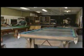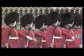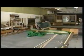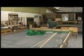The felt comes in various weights and ranges in price from $500 right up to over $1,000. John gets it from the same company that makes the coats for the Queen's Guards. The coats are red, the pool tables are green. Before he installs the felt, he'll question you about your skill level and your style of play. Most people will be happy with a lighter weight, but for those wishing to replicate championship play, the felt is going to be mighty pricey.